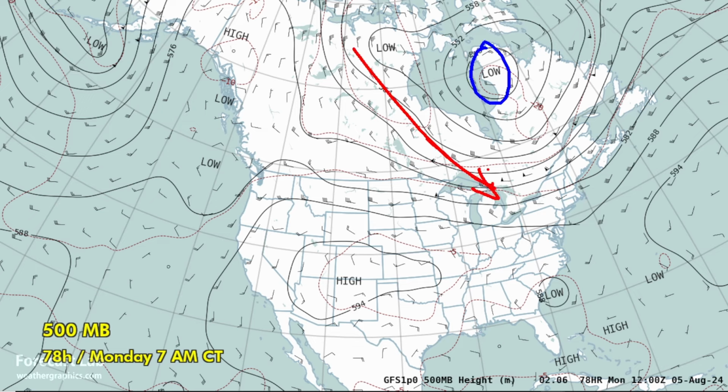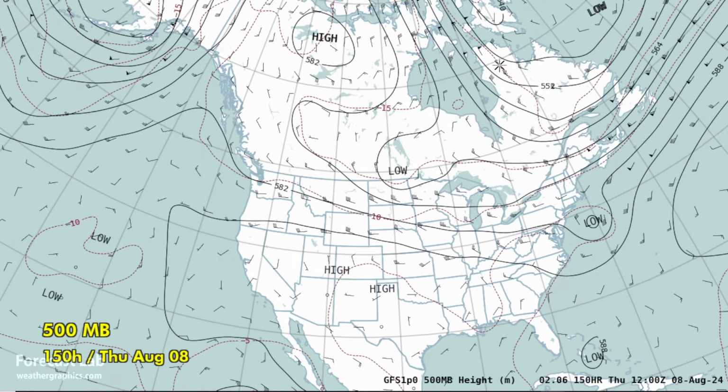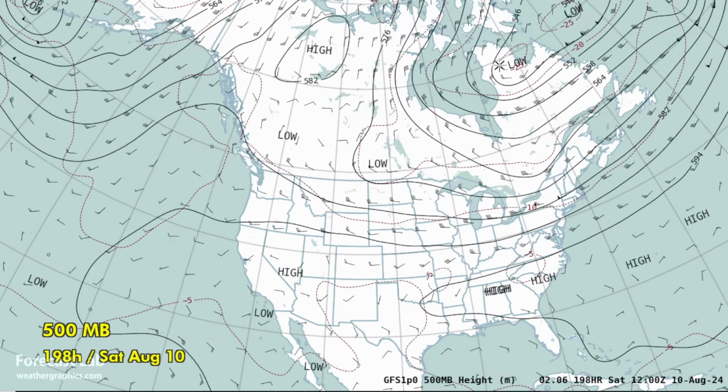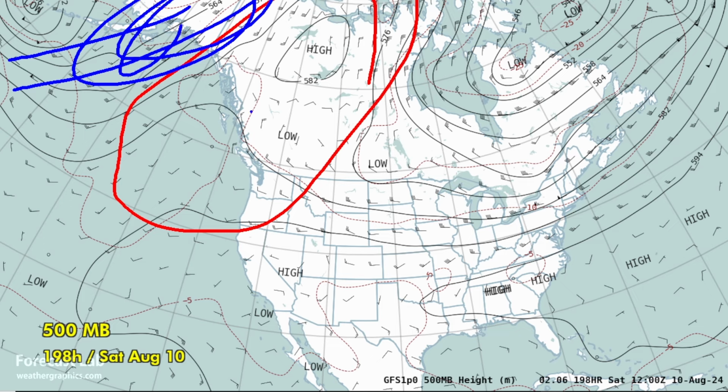Bringing northwesterly flow into the Great Lakes. So we're looking at Monday. Let's see what happens going into the middle of the week and late next week. So yeah, we're seeing the toll that this blocking is taking. Still looking at a Rex block across western Canada. Southwesterly flow into Alaska. That's going to be kind of wet and warm for them, and still hanging on to that Hudson Bay low. So the patterns are not changing very much.